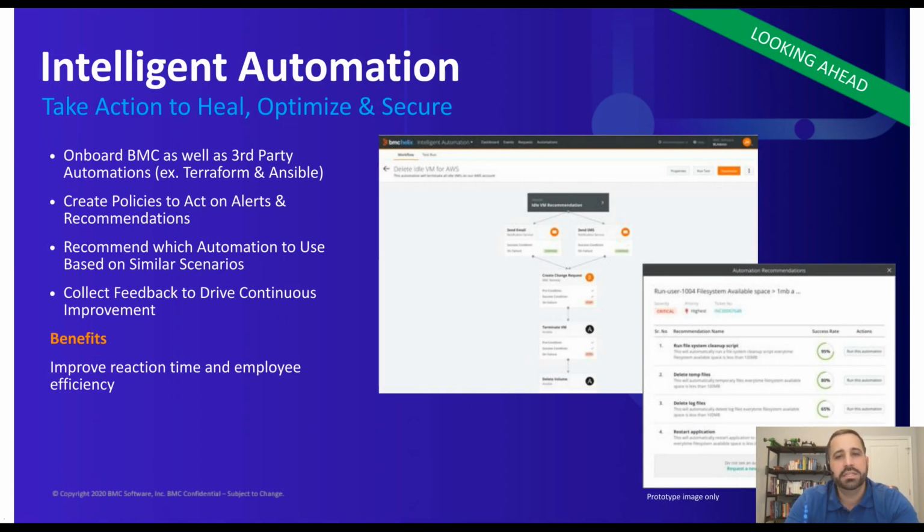Now, we talk a lot about using data, being able to get to actionable analytics, actionable insights, but what's the next step? The next step is taking action. And so one of the things that's coming is a component that we call intelligent automation. We believe that this is a component that will be able to tie into a lot of the different insights that are going to come out and allow you to take action on those insights.